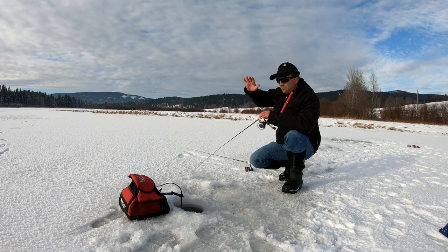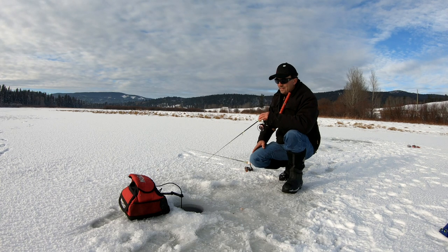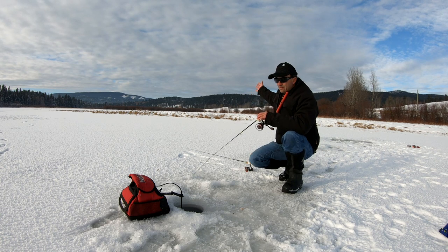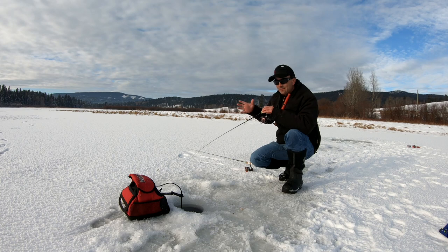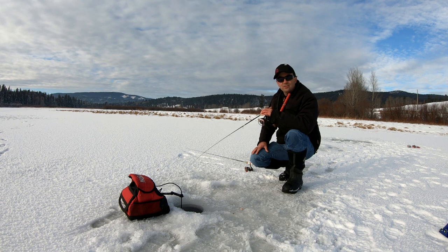But don't go walking down the middle of the lake first thing in the ice season. That is just the wrong thing to do, because lakes always freeze from the shore out to the middle. The deeper the lake is, the longer it takes to freeze. The shallower the lake, the quicker it freezes. The smaller the lake and the more sheltered it is from wind, the faster it'll freeze. So these are the aspects you're looking for when you're picking a lake at early ice.